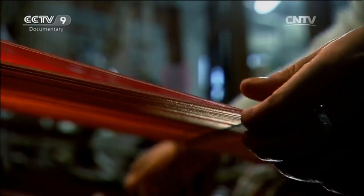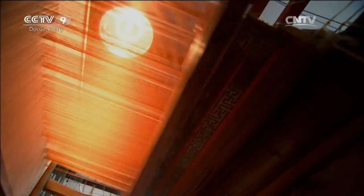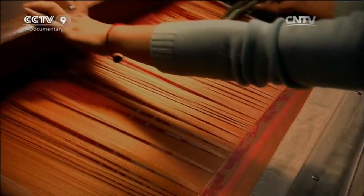They have to be millimeter accurate. A mistake on just one thread can ruin the entire piece.